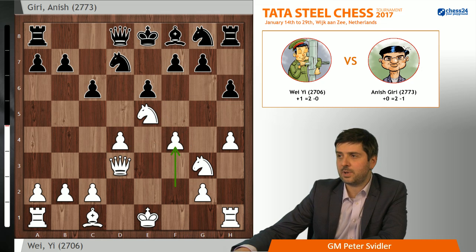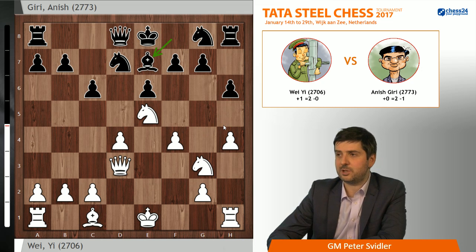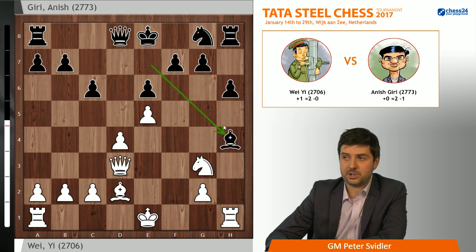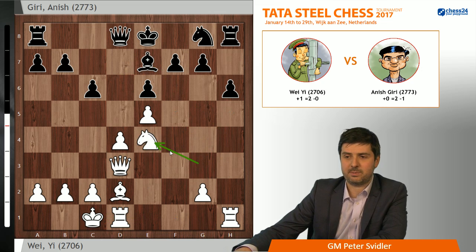Bishop e7 is what Anish chose here, and this is a very, very forcing move, which seems to lead, according to current practice, to very playable, perhaps just simply equal positions after a somewhat forced sequence. Bishop d2, knight takes e5, fe5, bishop takes h4, castles long, bishop g3. Of course, you cannot even consider for a second going for something like this. It just looks completely horrible.